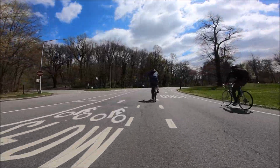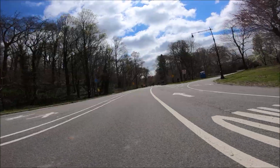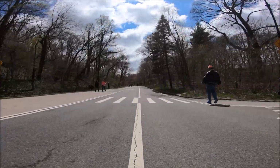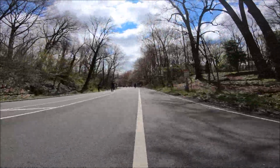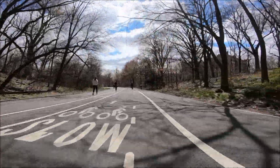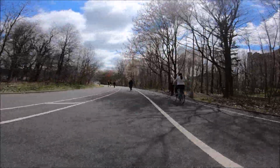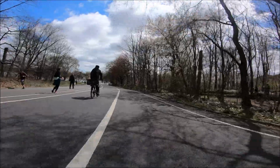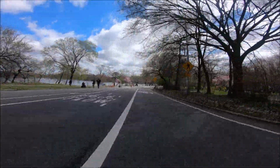Surprisingly, even though it was a beautiful Saturday afternoon, as you can see, the park was relatively empty. I think people are too scared to go out and even ride in the park, which is the right thing to do, but it's good for me. Not a lot of people. I'm not riding anywhere next to anyone, as you can see, avoiding people as much as I can. Anyway, here we are at my second lap right now.